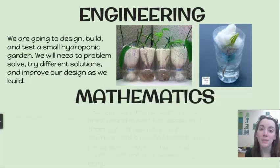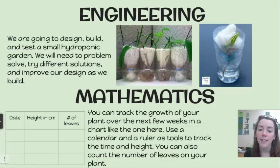The mathematics part of this project will incorporate us taking measurements of our plant as it grows throughout the next few weeks, seeing how many leaves there are, and so on. You can also use a calendar to help you keep track, and a ruler could be a tool that you use to measure the height of your plant.